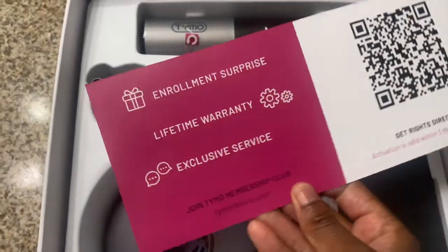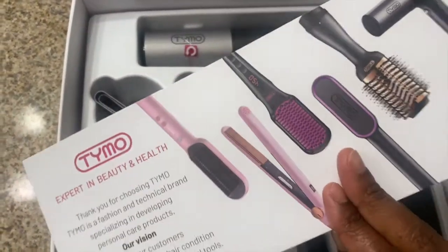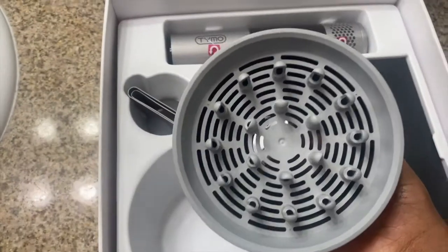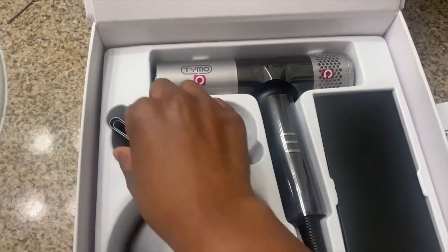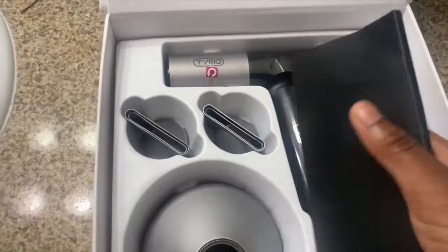So anyways, yes, I bought this on a Black Friday deal. It was $103, originally $200. I know it's a little bit pricey, but yeah, I had to have it. It has a little diffuser, and it has those two little concentration nozzles. One is for smoothing and the other one is for styling.